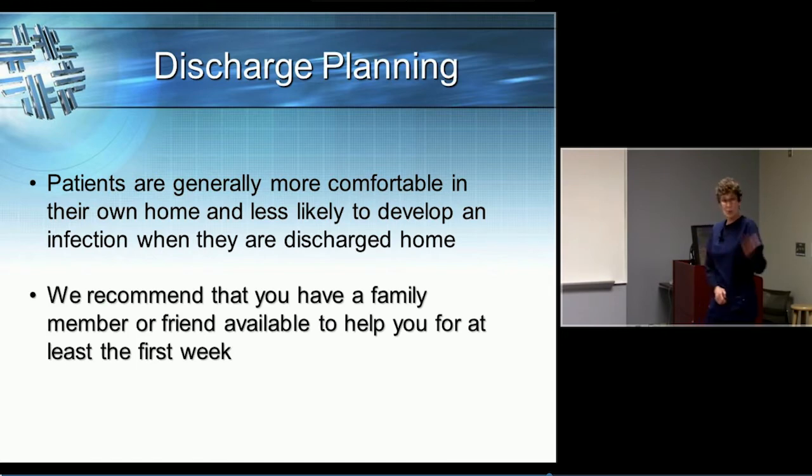We recommend that you have some family that's able to help you for at least the first week or so once you get home. You're going to need to build a system to understand how to get up, get dressed, get your breakfast, and do the daily activities of living. Once you get your system built, then you'll be a little more independent and you won't require as much assistance from family or friends.